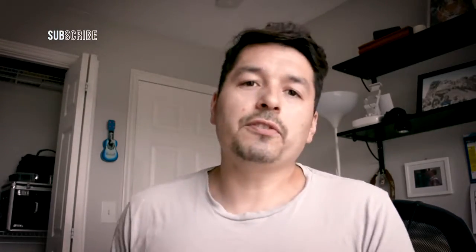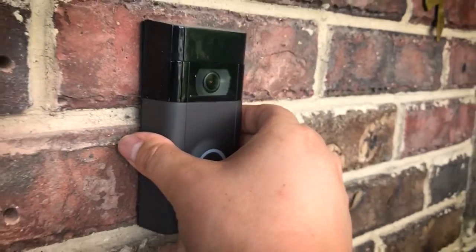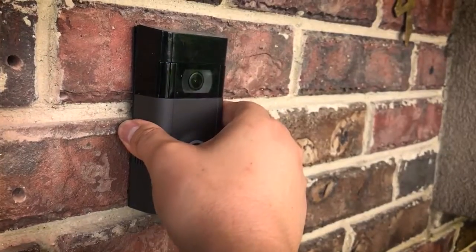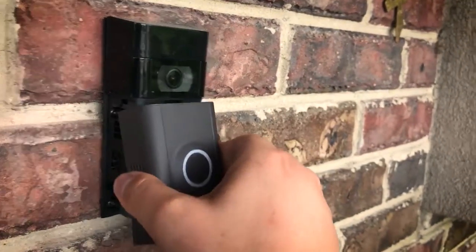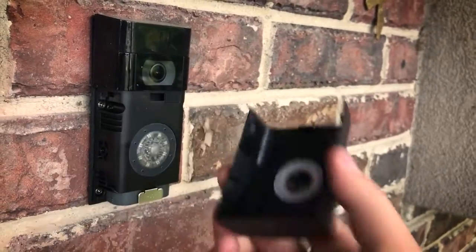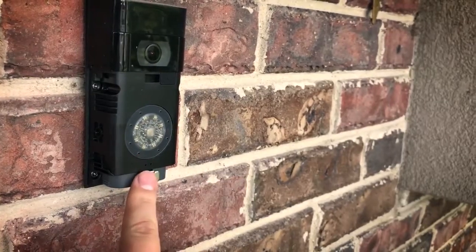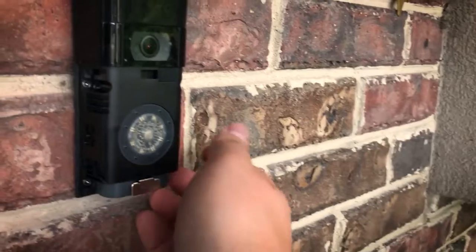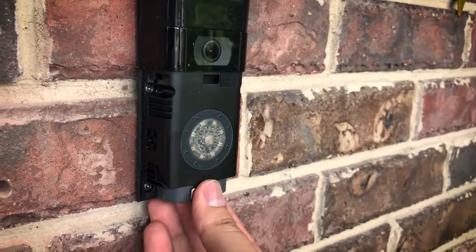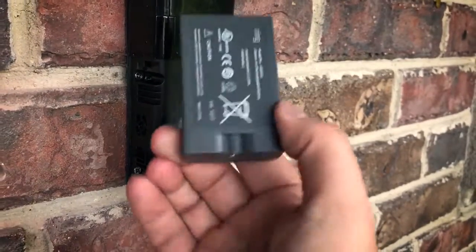Also, they made it easier for you to remove the battery. Before, you didn't have a removable battery. You had to take out the entire unit, go plug it in again on a USB connector. Now you don't have to do that. You can just basically take out the bottom portion of the plate, and obviously with the security screw that they give you, you can take it out too, and you can remove the battery and then plug it in your home. That makes it 10 times easier because it looks like you are never out of security.